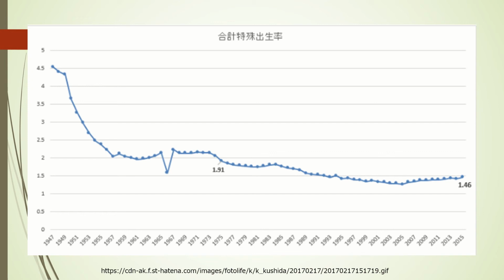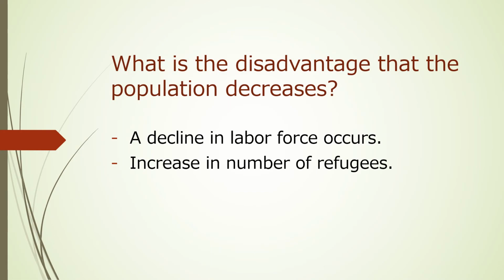From the above, the population of Japan is decreasing. I will introduce the demerits of a decreasing population. 1. A decline in the labor force occurs. As young people disappear, disaster prevention and security cannot be maintained. Second, an increase in the number of care refugees. Care refugees are those who cannot receive nursing care even if they want to receive care.